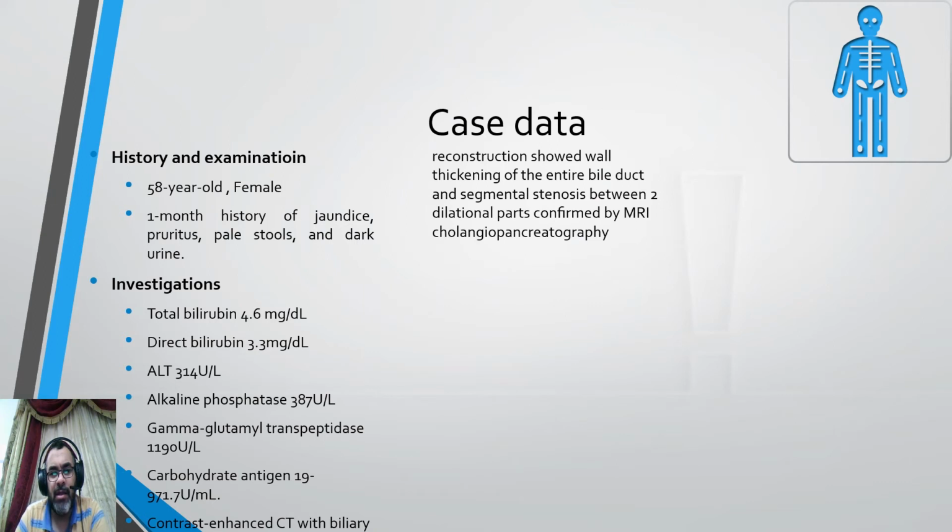Contrast enhanced CT with biliary reconstruction showed wall thickening of the entire bile duct and segmental stenosis between the dilatational part, confirmed by MRI cholangiopancreatography.